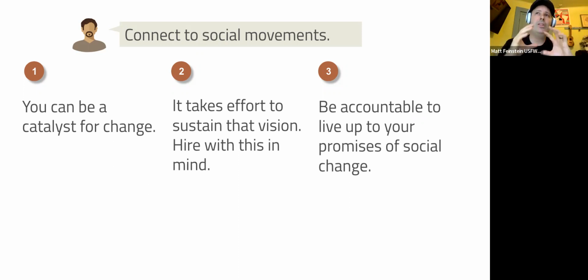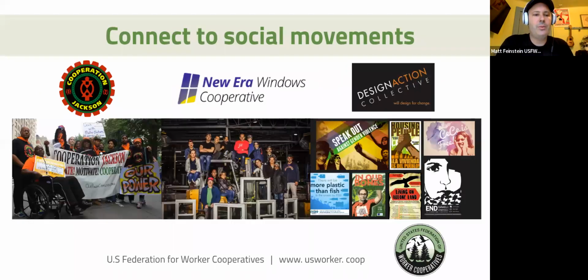So embedding that into your hiring processes is key. Making sure you have a core group that really, you know, makes that explicit as a key component. And if you're going to say you're doing all this stuff for a movement, live up to it. Carry out the promises.